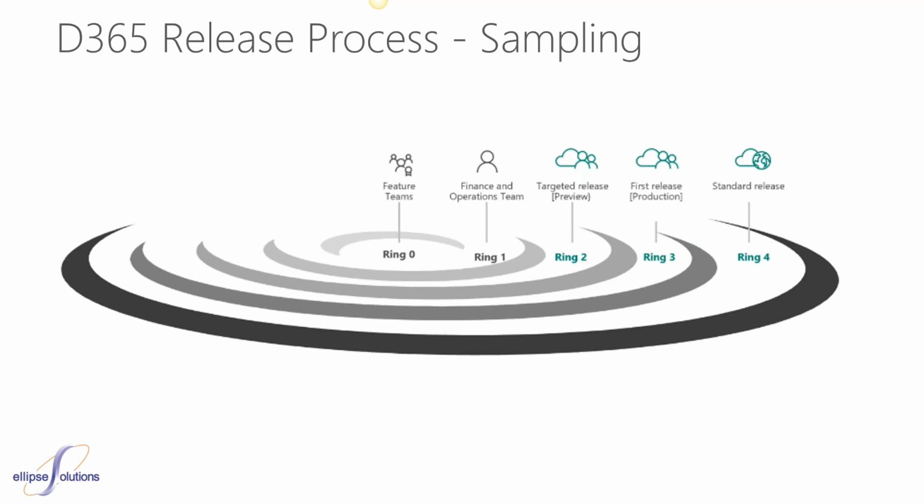So Ring 0 is just that. It's the smallest sample size, but it's a number of very technically competent testing professionals, right? Then they layer in their official finance and ops team, and that includes retail, by the way. And then when you get into Ring 2 and preview, that's where you can participate. Now, why would you consider doing that? Well, the reason you'd consider doing that is you'll have probably a full 60 days before the product is released, and you'll have access to Dynamics 365 engineers. Right, so this is an important aspect for it.